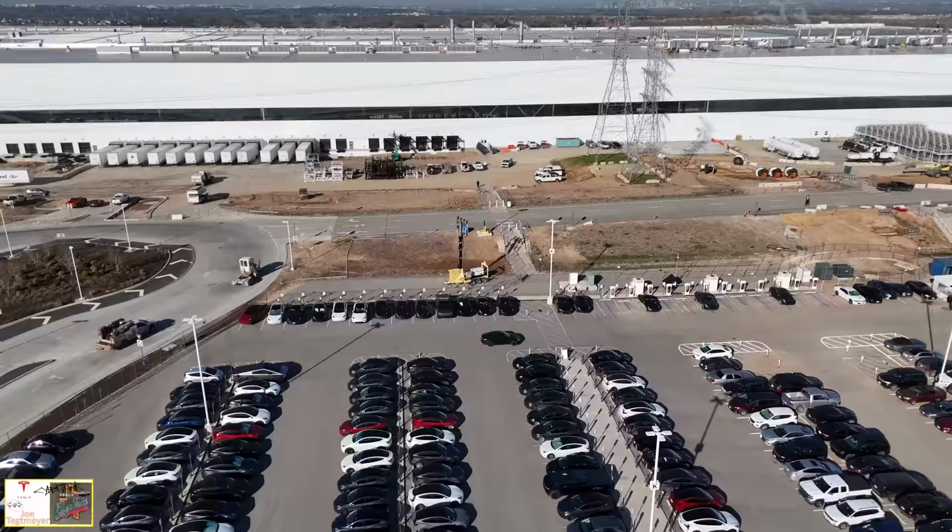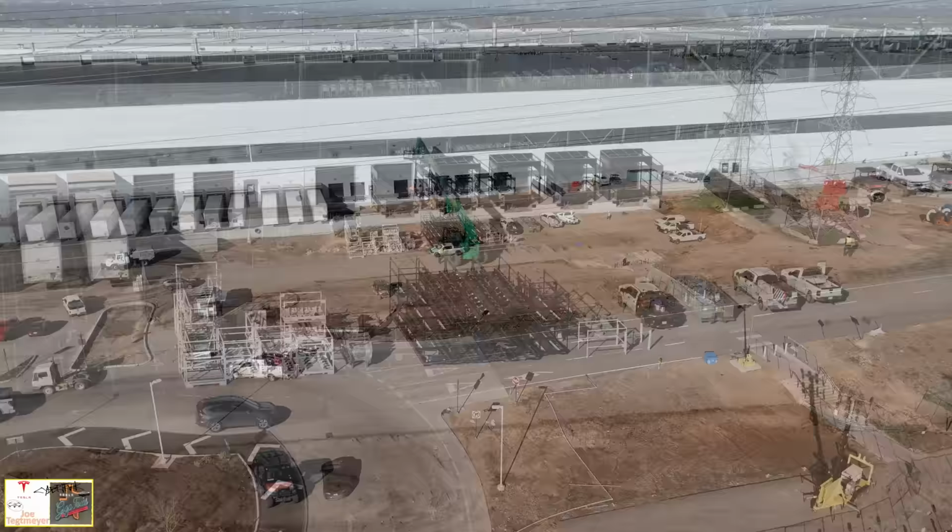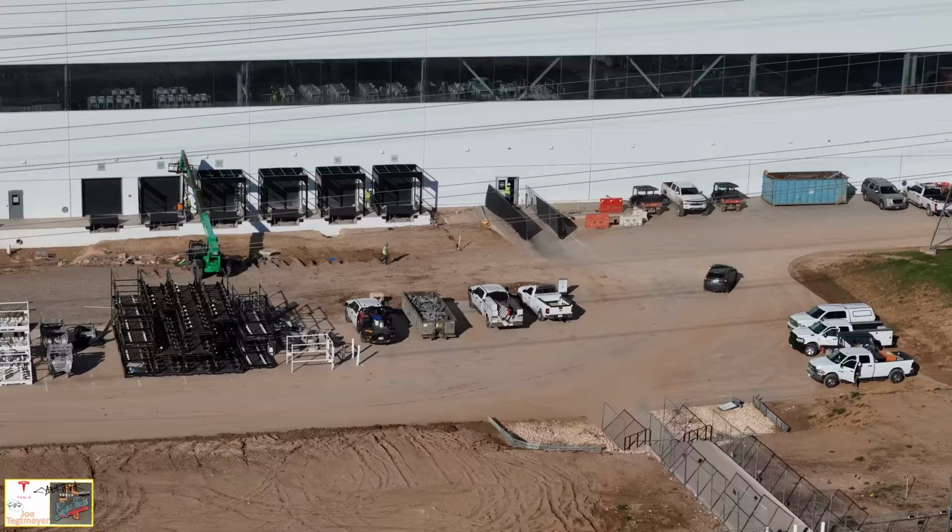Returning to the east side of the main factory, I wanted to show you here the receiving doors are getting those enclosures, very similar to what you see on the left. It's a great sign and indicates that these are almost ready for operation, and of course that concrete apron will need to be poured, and we should see that soon.